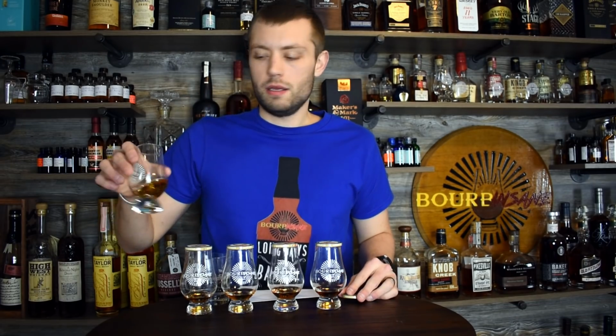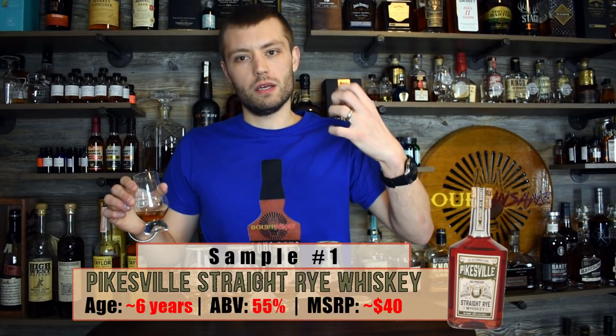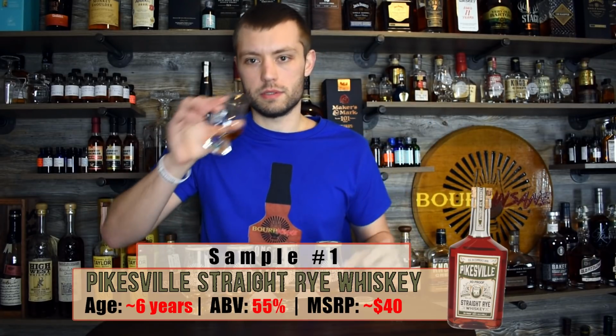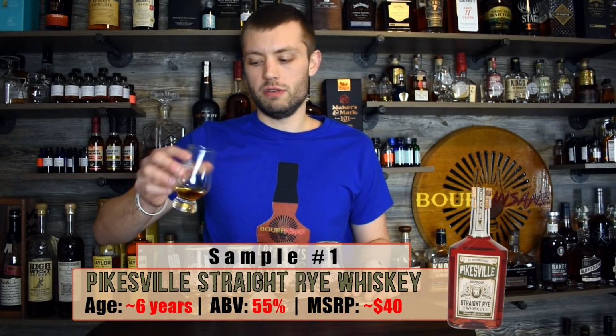Still smells rye. Such creamy rye though. I mean, it's like a vanilla orange creamsicle, like one of those creamy pops. I don't know, creamsicles. It smells nice and rich and creamy.